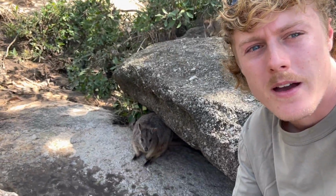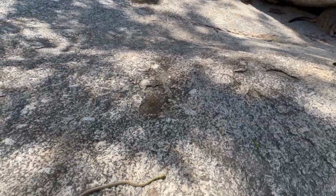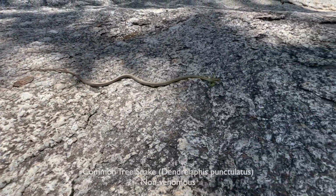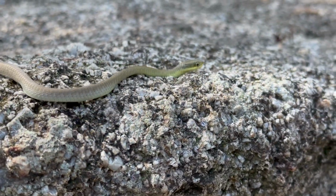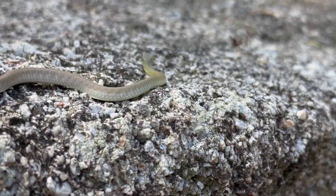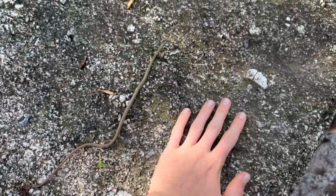Just out here with me, mate. Sitting down looking at the rock wallabies, and this hatchling common tree snake just slithered straight past my foot. Look at how cute it is. Of all the people that this snake had slithered past, it just happened to be slithering straight past my foot. Tiny little hatchling common tree snake.